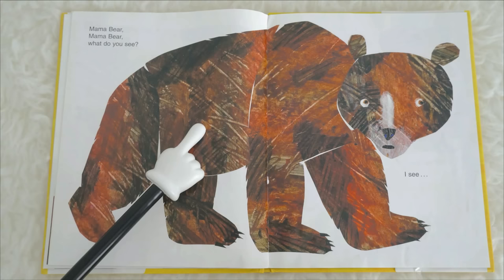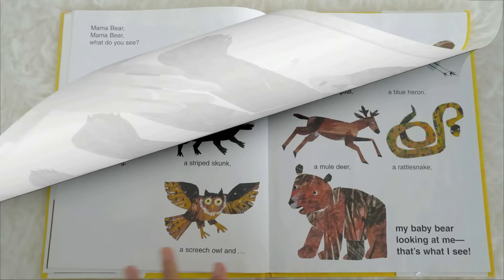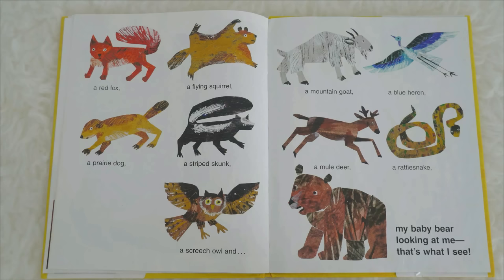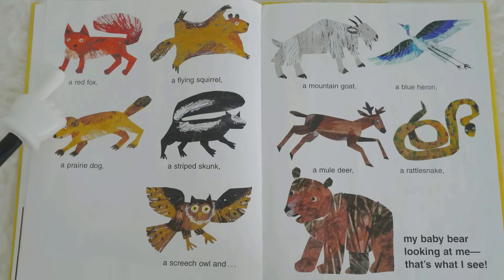I see... Look! Do you still remember these animals? These are all the animals that we read from the previous pages. Let's see if you can still remember the animals. Mama Bear says she sees a... Do you know what this is? A red fox.